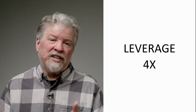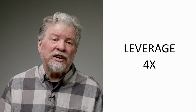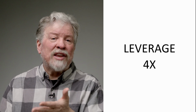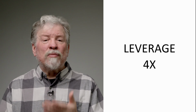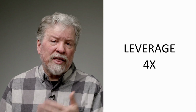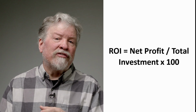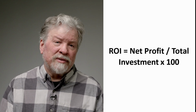If you leverage the deal and you put 20% down, you can buy 4 times as many properties and your returns almost triple. So let's do that next. Let's look at the annual return on investment when you leverage and make payments on a mortgage. Here's the formula for calculating the ROI, the return on investment, on a leveraged investment. ROI equals net profit divided by the total investment times 100.